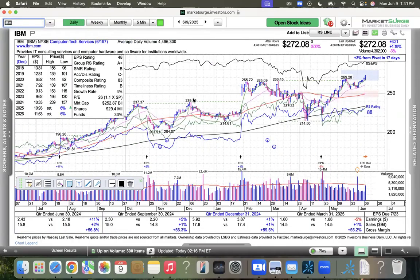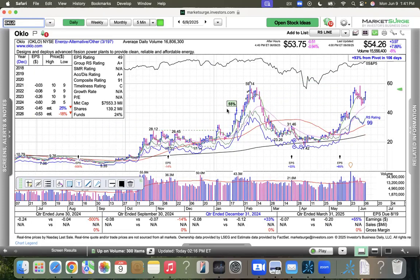I like it. I mentioned OKLO earlier. This one's on the ready list. Nice. I screwed this one up last week. I was just a week early, and if you just put your thumb over this day like it didn't exist, you could see this nice bull wedge pattern. Yeah, that doesn't exist. We're just going to wipe that off. You do not exist. That day where everybody got excited and it just pulled back. But anyway, nice move today of 8% in Oklo.